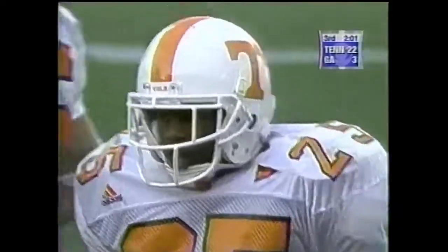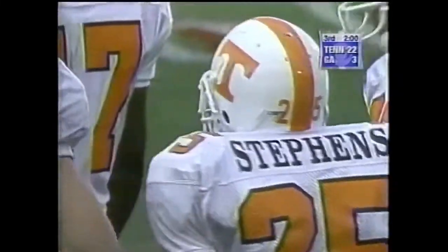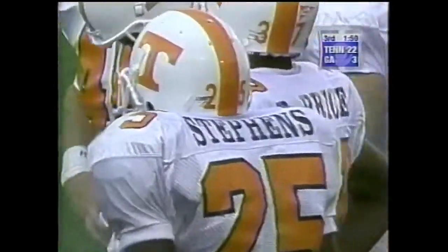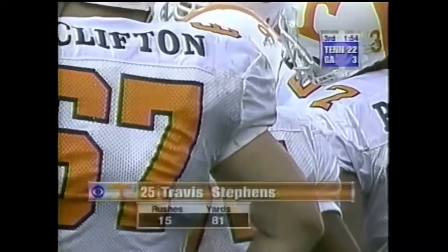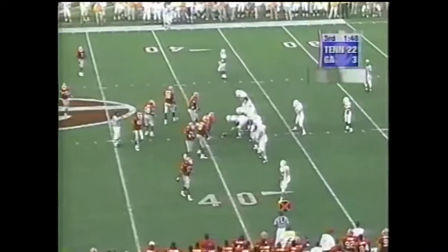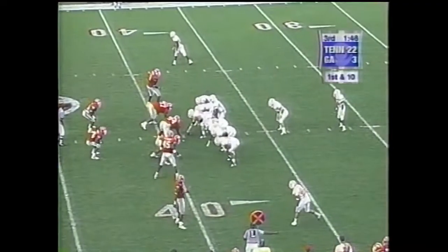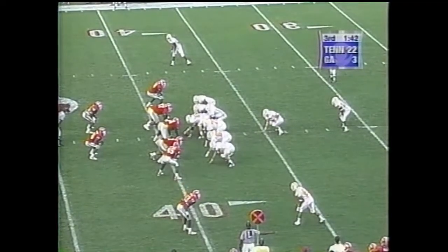So Tennessee leading 22-3 with 2 minutes to go in the third quarter, after the clock is wound following the marking of the first out. Tennessee up by 19, and Tennessee now has at fullback Will Bartholomew, a redshirt freshman from Nashville. And the tailback is Travis Stevens, a sophomore from Clarksville. Receivers left and right, ball on the left hash mark against the 5-man front.